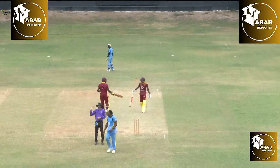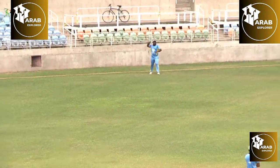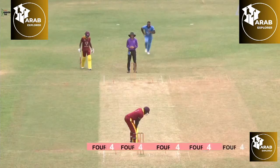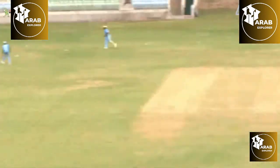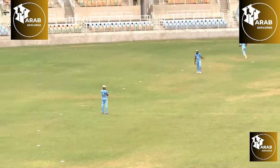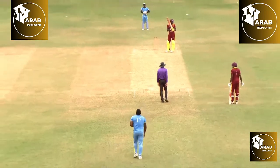Closed his eyes, many may think. He just felt for it, hit the face of the bat and went right down to the third man boundary for 4. Wide of the third man boundary for 4. 4 runs off the bat of Chisholm, and he's a happy man. Definitely. He should be a happy man after wasting those 3 deliveries. That ball was nicely guided down to the third man boundary for 4 by Chisholm.